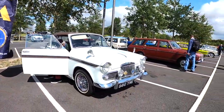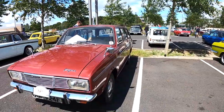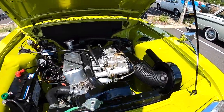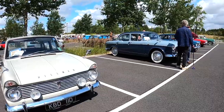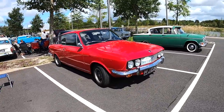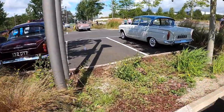Roots Group East Anglia. So another Vogue estate. I said the Avenger estate must be rare, but a Singer Vogue estate, that's got to be extremely rare. Have a peek under the bonnet. So it's the badged car. Another Sceptre. Right, we'll cut through here. It's another Super Minx.